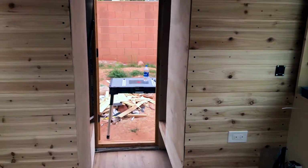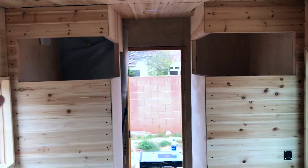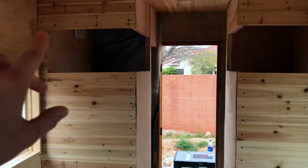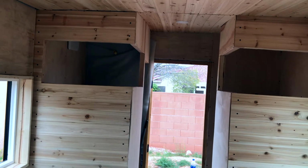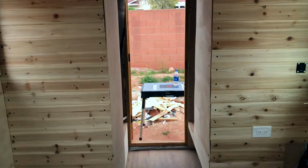All right, and I'll just give you one last shot of how the bathroom areas look. So both bathrooms have two large windows in them, just so that there's a lot of natural light coming in. I didn't actually put a ceiling light in the shower just because I didn't want to deal with all the waterproofing and everything. But yeah, this is where we're at.